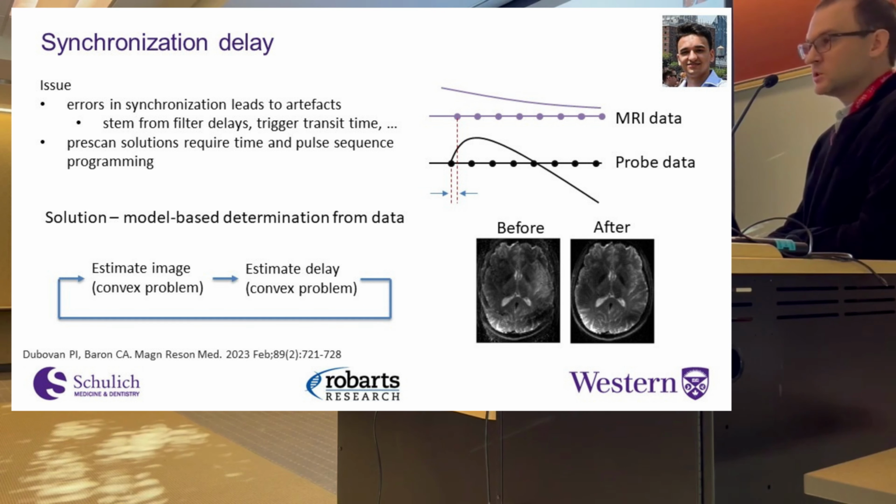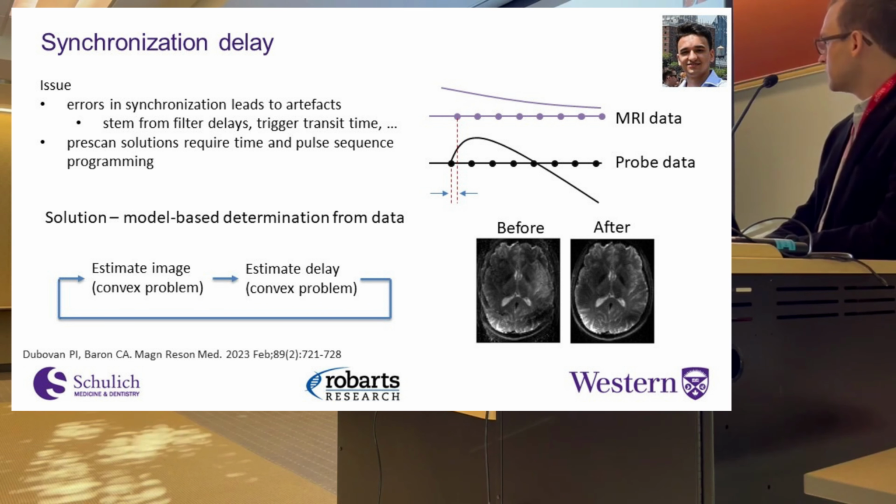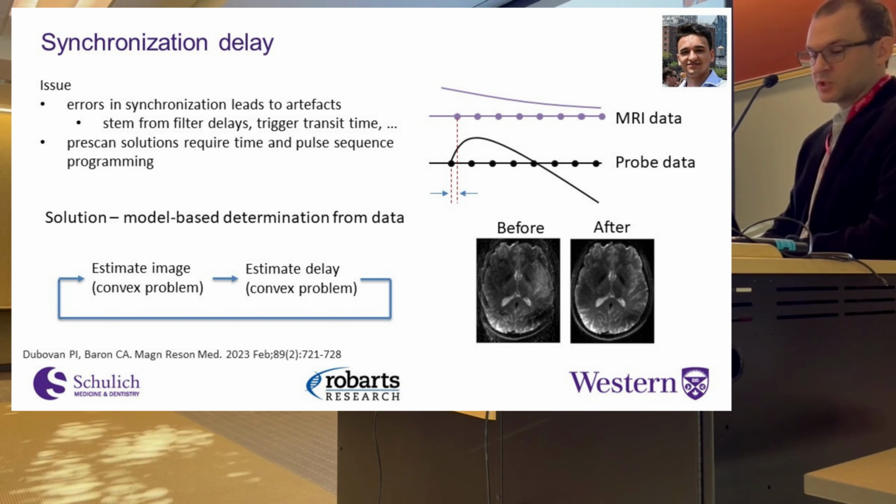There are pre-scan solutions, but we didn't really want to go that direction because it requires time on the front of your sequence, and also the pulse sequence programming was not trivial, and you'd have to do that for every single sequence that you want to do this with. So we developed a model-based method that just uses the data itself. In short, you estimate the image first, and this is a convex problem. It has a global minimum, and from that you can recast the problem as another convex problem to estimate the delay. You go back and forth between those, and we found that it converges quite well for both EPI and spiral.